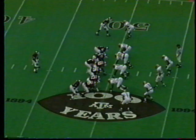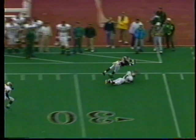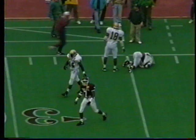Second down. 4 on the 25-second clock. Short pocket. Throw it to the far sideline. Going in that direction. Where's the play? And it's incomplete at the 25-yard line. Defender and receiver bumped together.